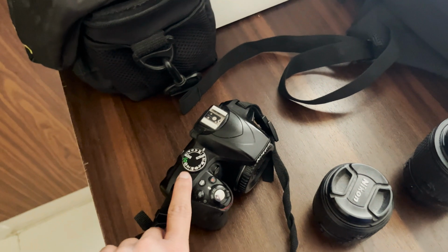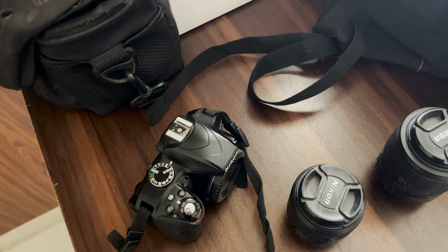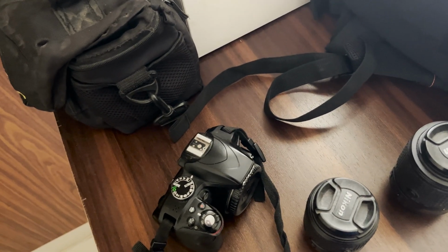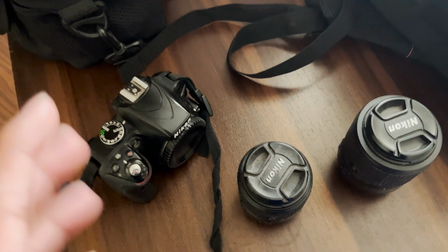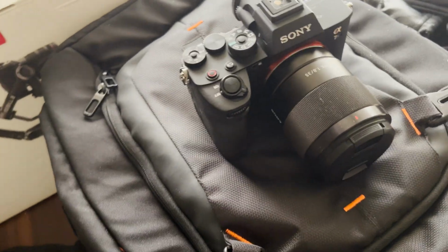This Nikon camera is not full frame actually. It's just a tad bigger than APS-C. I don't know what that format is called. You can say it's an APS-C camera, like a smaller sensor camera than this one. This is the full frame version.